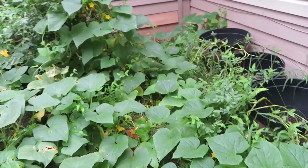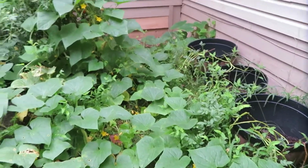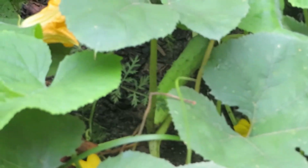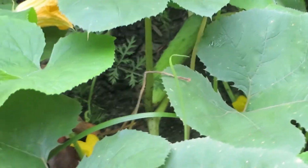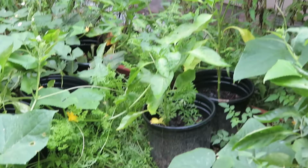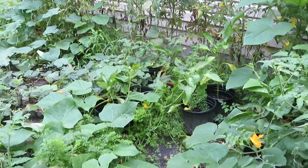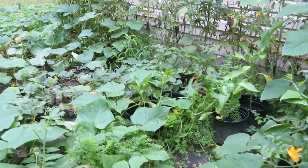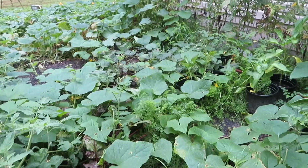The cucumbers, I put a cucumber plant down on this end because it was a late one, and this one seems to be growing the really long cucumbers. Instead of going fat, they're going long. I think it's a different variety of cucumber. We still have pepper plants. They're in the black pots. They haven't done anything yet. They were late starting because the ones that we had planted earlier just didn't grow.